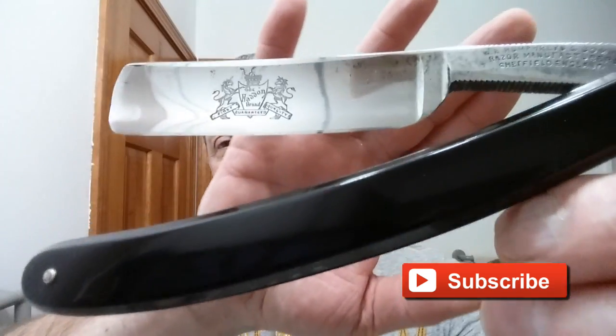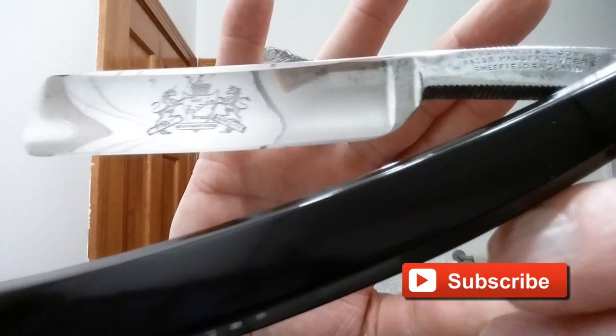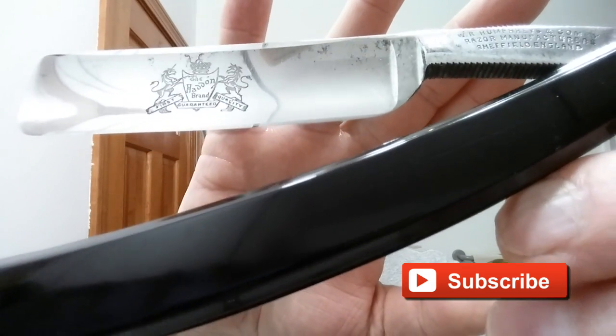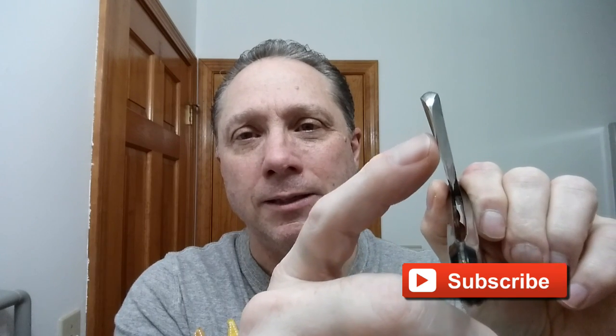And tonight, we are using the Haddon brand, made by W.R. Humphreys, Sheffield, England. Excellent razor. Hopefully you can see that. Down here at the base, where the actual cutting blade is, it's thicker. This is a bellied hollow. Really interesting razor, excellent.